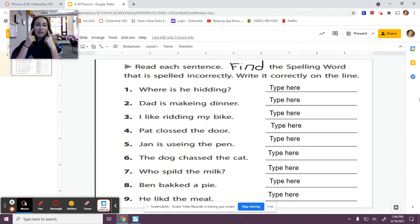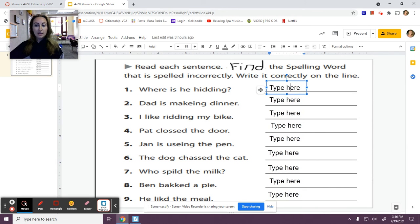So I just want you to find that word with your eyes and tell me what it should be in the type here box. So let's look at number 1 together as an example. Where is he hitting? That doesn't sound right. That's not one of my spelling words. So instead, I will fill in H-I-D-I-N-G.